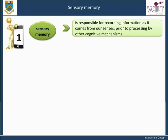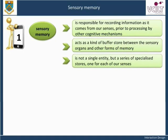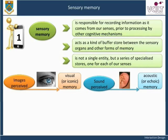This so-called sensory memory acts as a kind of buffer store between the sensory organs and other forms of memory. In fact, the sensory memory is not a single entity, but a series of specialized stores, one for each of our senses. Thus, images perceived by our eyes are retained briefly in the visual or iconic memory, and sounds perceived by our ears are stored in the acoustic or echoic memory.